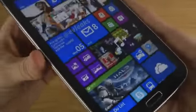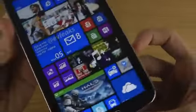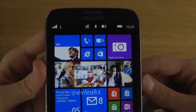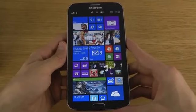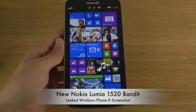And now we get this picture here, or screenshot of how it's going to look, 3-grid on the Lumia 1520. That's going to be the name. So you can see you have 3-grid here. Some rumors about the Lumia 1520 are that it's going to have a 6-inch display, 1080p resolution.